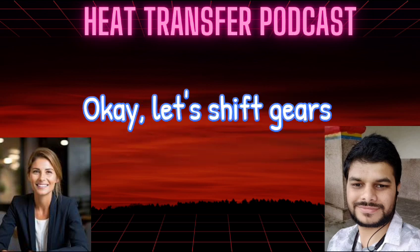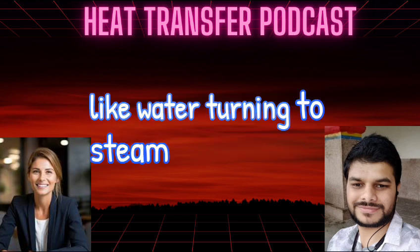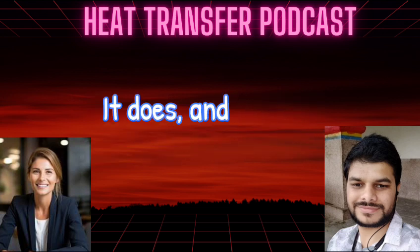Okay, let's shift gears again. What happens when materials actually change state? Like water turning to steam or vice versa? That seems like it would involve a lot of energy transfer. It does, and it's incredibly efficient.